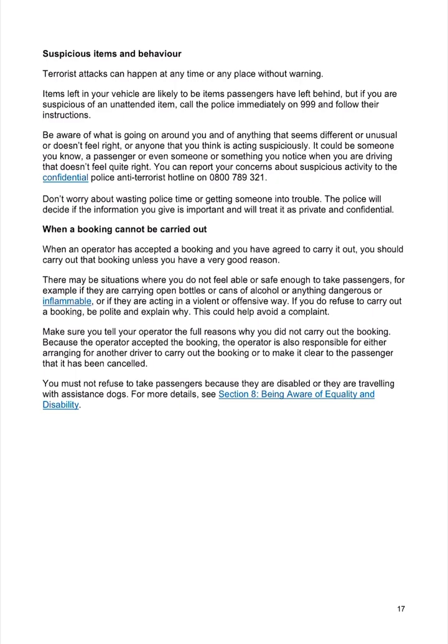When a booking cannot be carried out. When an operator has accepted a booking and you have agreed to carry it out, you should carry out that booking unless you have a very good reason. There may be situations where you do not feel able or safe enough to take passengers, for example, if they are carrying open bottles or cans of alcohol or anything dangerous or inflammable, or if they are acting in a violent or offensive way. If you do refuse to carry out a booking, be polite and explain why. This could help avoid a complaint. Make sure you tell your operator the full reasons why you did not carry out the booking.